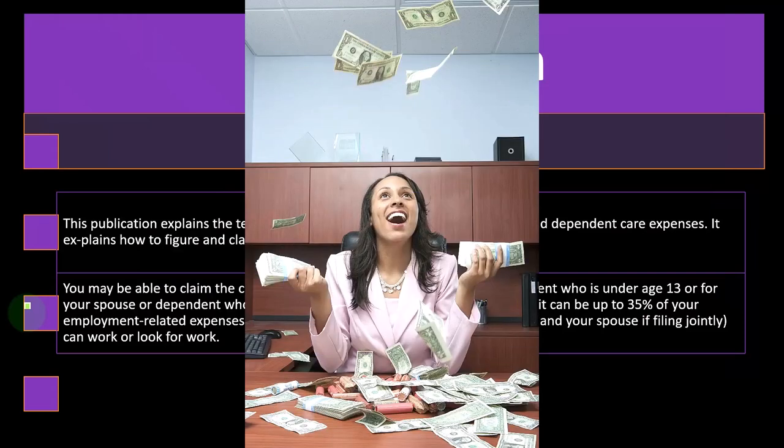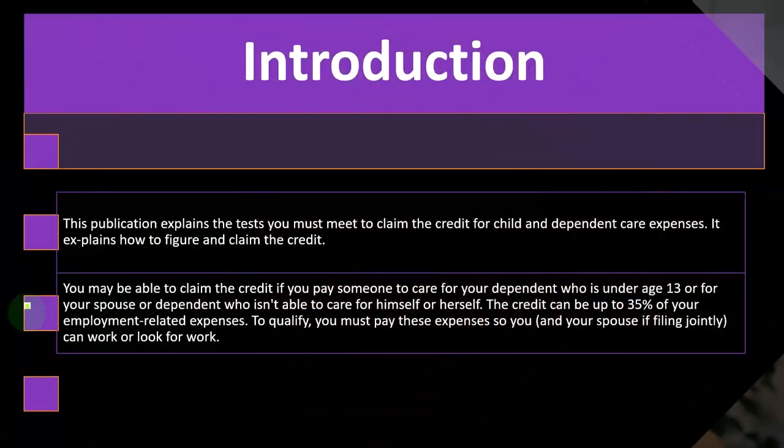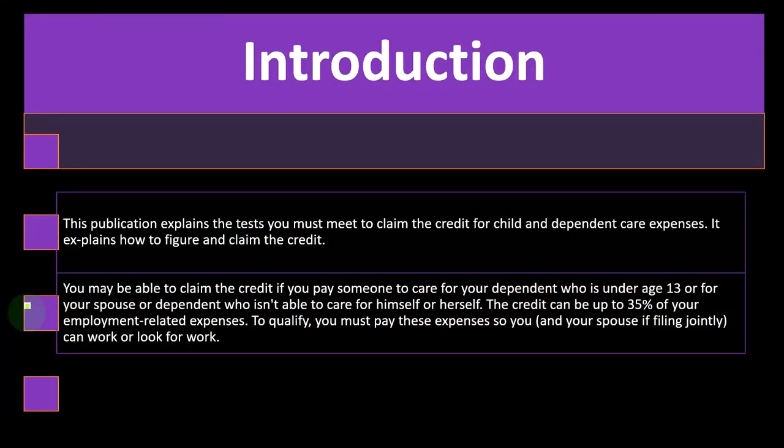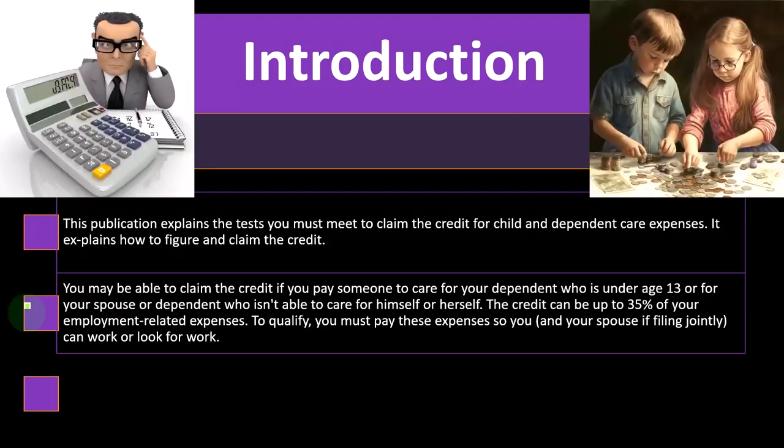And so a lot of the rules, we want to think of from that perspective. Why does this rule make sense? You would think they're trying to design the law so that they're giving you a benefit if these expenses are in alignment with allowing you to work or look for work.